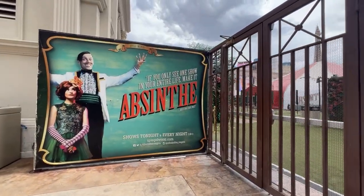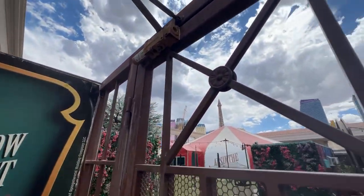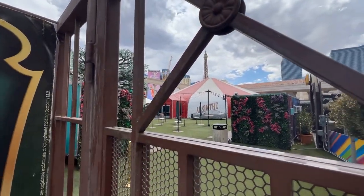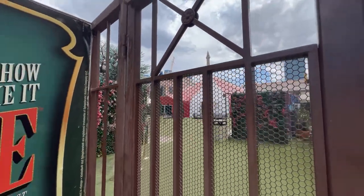Absinthe is Caesars Palace's entertainment show and is considered one of the best adult entertainment shows in Las Vegas. It is grown-up filthy fun, and the seating is so close to the action, you almost feel part of it.